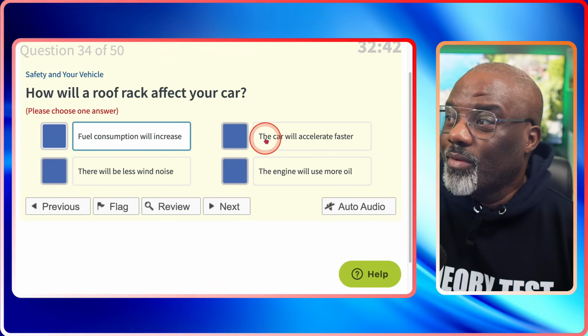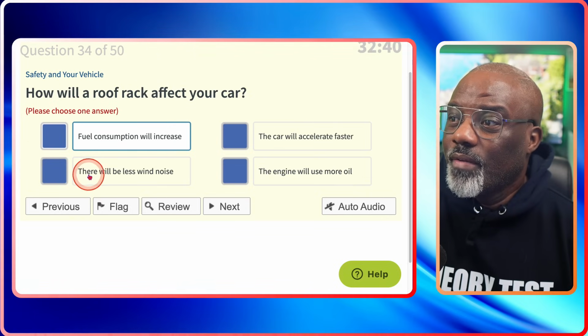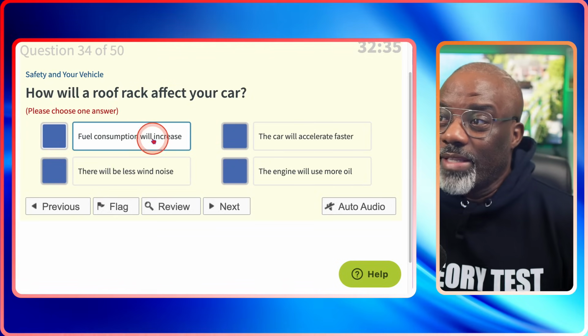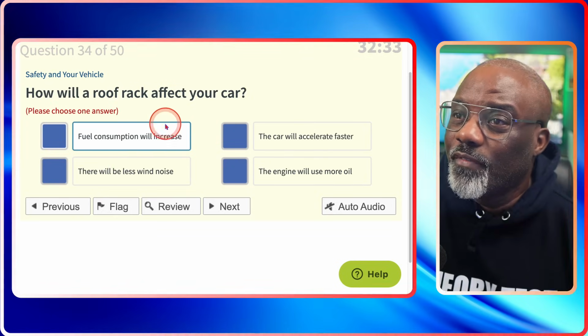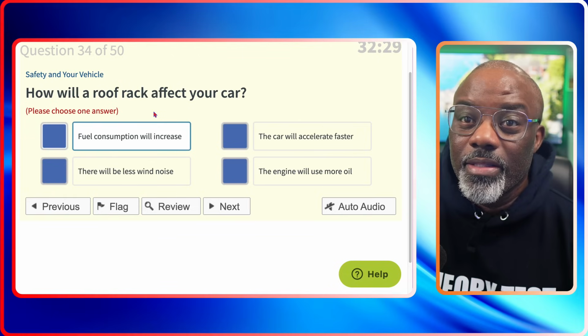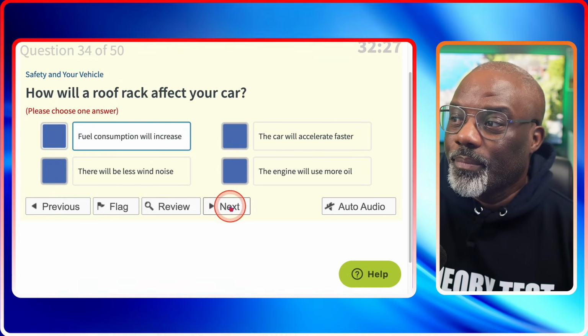The car will accelerate faster. That's not going to happen. There will be less wind noise. Again, that's not going to happen. The engine will use more oil. Yeah, so in this case, it's fuel consumption. But as I said before, they can make it a stability question. Sorry, a stability answer. So be very careful with that.